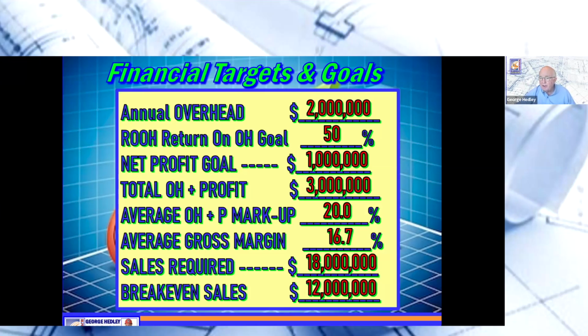I mean, if you don't know what you're trying to do, I'm trying to get more markup. Well, what's our goal? We've got to have a goal so we know when we get higher. So if we're looking at this page here and we want to make more money, we've got two choices: more sales, or higher margin, higher markup.